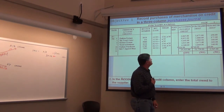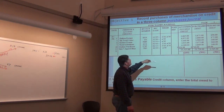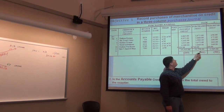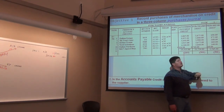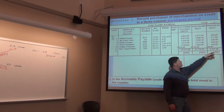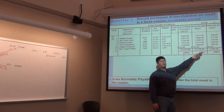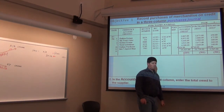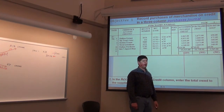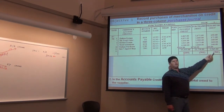Okay? So in this example, we've got transactions for the 3rd through the 22nd. At the end of the month, we total up the 6 transactions, and we've got $21,750 in purchases, $1,565 in freight, $23,315 in accounts payable. My 2 debits equal my credit, and you can just post the totals to the general ledger directly. Bypass the general journal completely, save yourself the effort of posting all 6 transactions, and you're good to go. Just like the sales journal, we post the general ledger account number underneath as the posting reference.